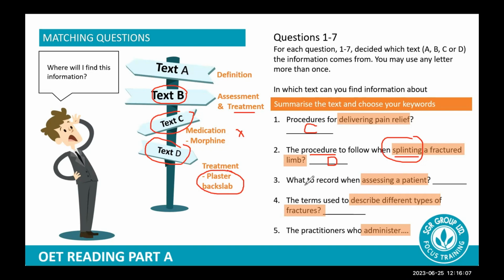For number 3, you're looking for what you need to record. When you say you need to record something, it means you're writing it down. You're taking notes, okay? When do you take notes? When you are assessing a patient. It means the patient is in consultation with you, okay? And you are asking them questions, and when they answer, you're writing it down in your notes.